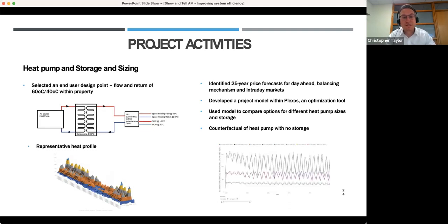So the project activities that we undertook, the heat pump storage and sizing was the first one that we looked at. Before we started to get really into that, we had to define an end user design point, because if you choose different ultimate temperatures, that's going to affect your upstream design. We didn't want to consider things which required end users or the homeowner to have significant investment in their property when they're also having to invest in heat pumps and stores and other equipment to decarbonize their heating. So we looked at what we thought was the minimum potential achievable temperature by altering behaviors rather than altering equipment.